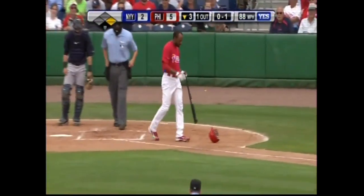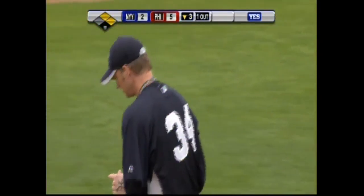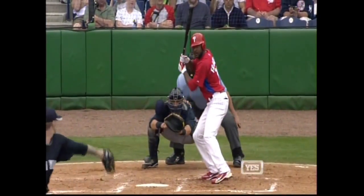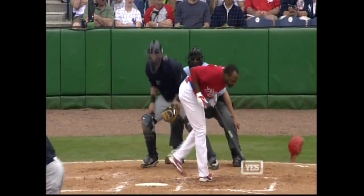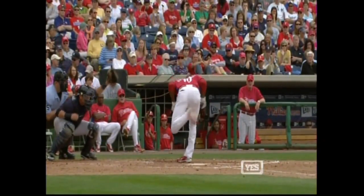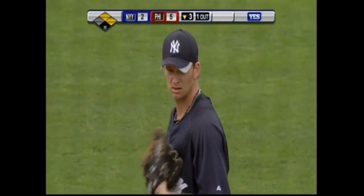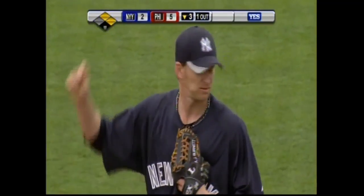Look out. A.J. Burnett up and into Francisco, and he's got a free pass to first. Well, this one gets away, and the target is inside, so you can see what he's trying to do, but the ball gets away. Ooh. Right on the shoulder blade. Man. That was Bam Cisco.